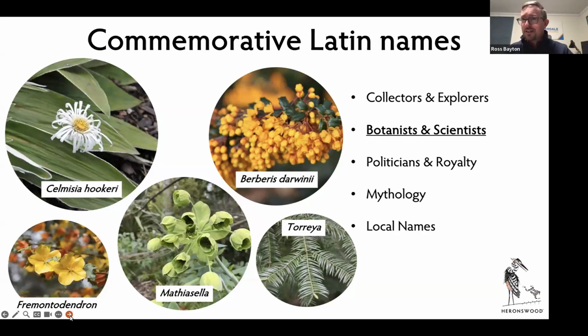Mathiasella is a fun one because it references a woman, and you'll find that plant names are most often named after men, although more and more women are being honored as such. And Mathiasella references Mildred Mathias, who was a Californian plant collector and who died relatively recently. Torreya is after John Torrey, a very well-known American botanist, and you'll see the name Torrey in many different plant names across North America.